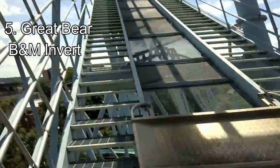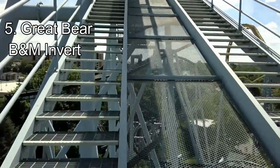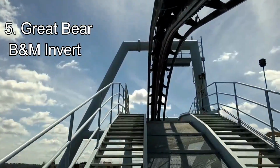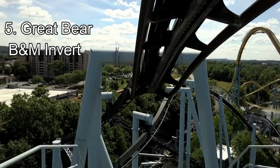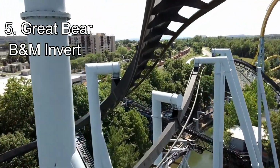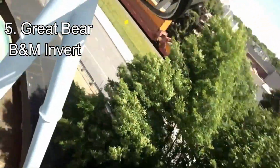Number 5, Great Bear. I can describe this ride in one word: intense. This is one of the most intense coasters I've ridden. Not only are there a ton of positive Gs, but all of the elements are extremely whippy. There is no airtime, but the intensity makes up for it. Also, this ride is very, very fun to watch. This might be one of the smoother B&Ms I've ridden. It is very smooth and doesn't really have any headbang. There is a small rattle, but overall it's a very smooth ride.